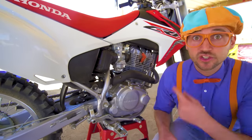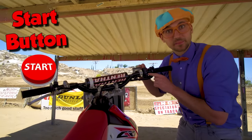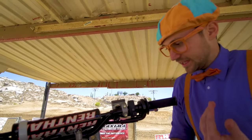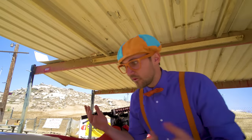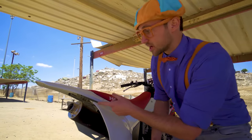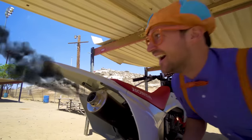Hey, we should turn on the motorcycle. All right, check this out. This is the start button. It's kind of like the key in a car, but you have no key. You just push the button. Listen. Do you hear that? A lot of the sound of the motorcycle comes from the muffler, and the muffler is where all of the exhaust comes from.